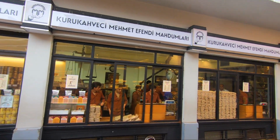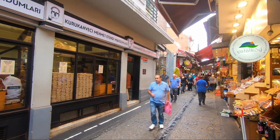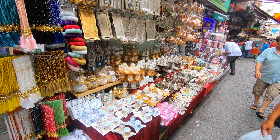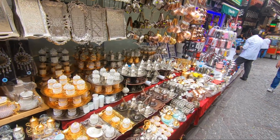This is one of the most local areas in the old district of Istanbul, where hundreds of local shops and markets will be found. Here is also a great option for buying souvenirs, and these streets are found just next to the Spice Bazaar.